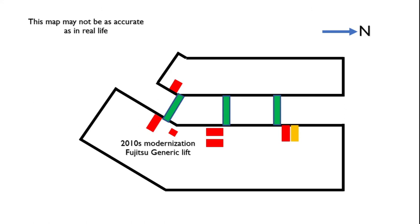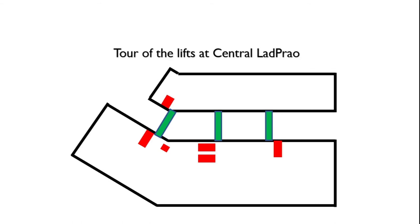These lifts also used to be some Elepet Mitsubishi lifts, then Otis came to replace them. So that's all of the lifts here at Central LadPrao.